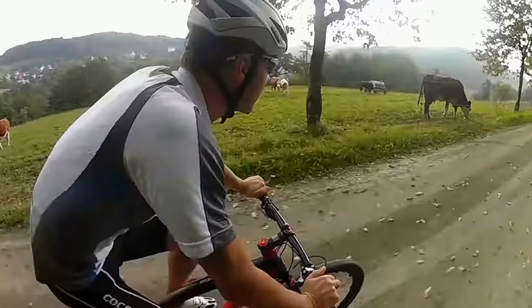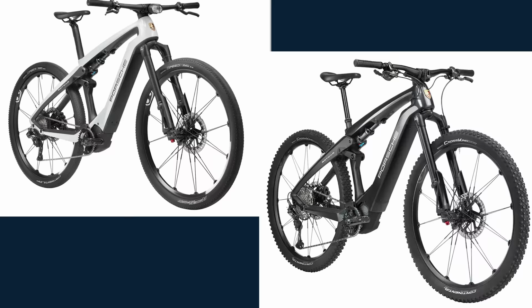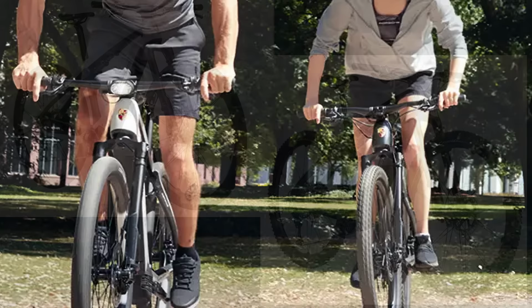Every day, more and more companies adopt at least some sort of EV into their lineups. And with two different e-bikes in their repertoire, Porsche is no different. Say hello to the Sport and the Cross models. They are both simply pretty bikes with similar designs, but with different goals.